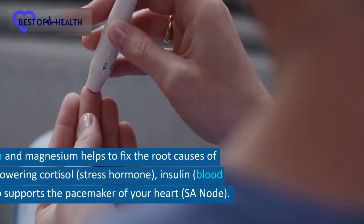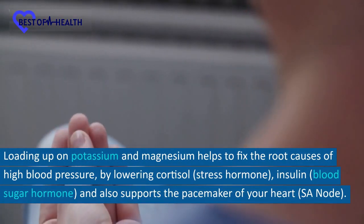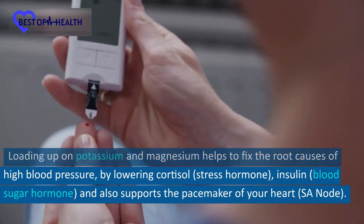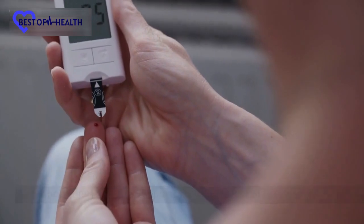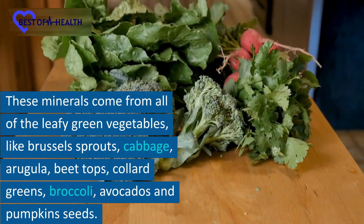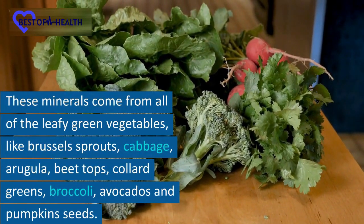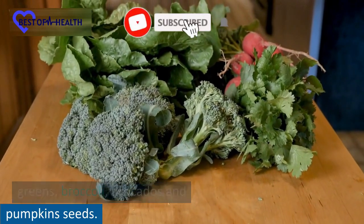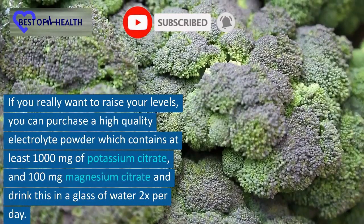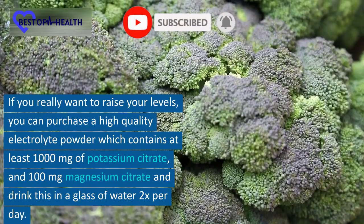Loading up on potassium and magnesium helps to fix the root causes of high blood pressure by lowering cortisol, insulin, and also supports the pacemaker of your heart. These minerals come from all of the leafy green vegetables like Brussels sprouts, cabbage, arugula, beet tops, collard greens, broccoli, avocados, and pumpkin seeds.